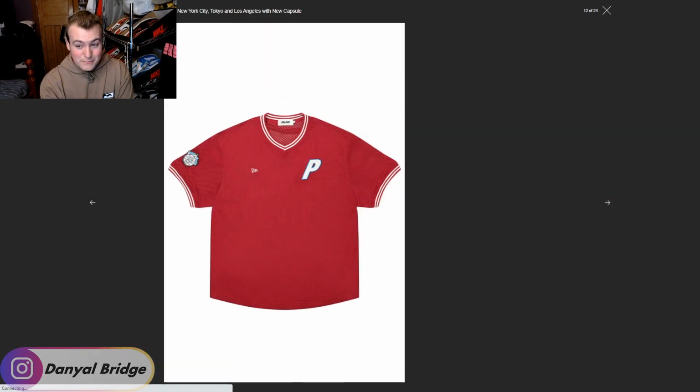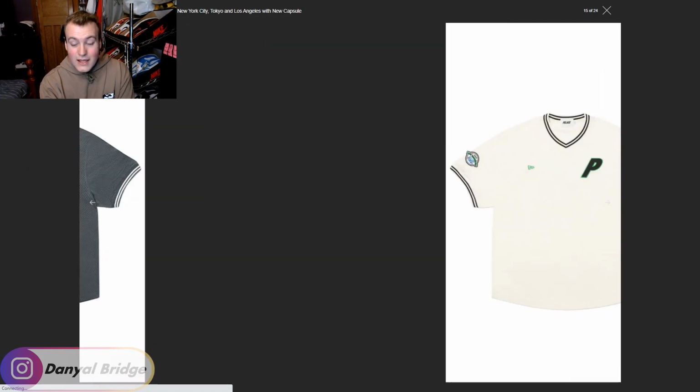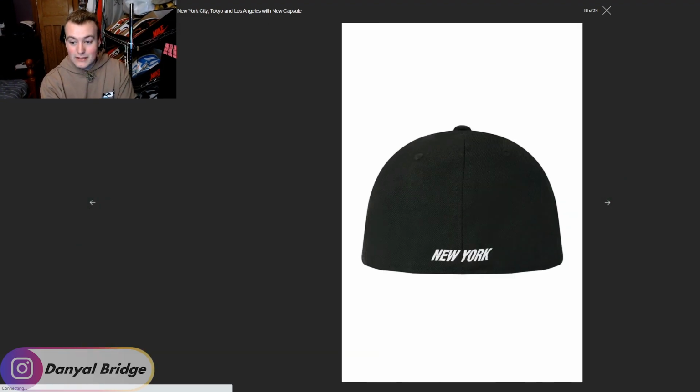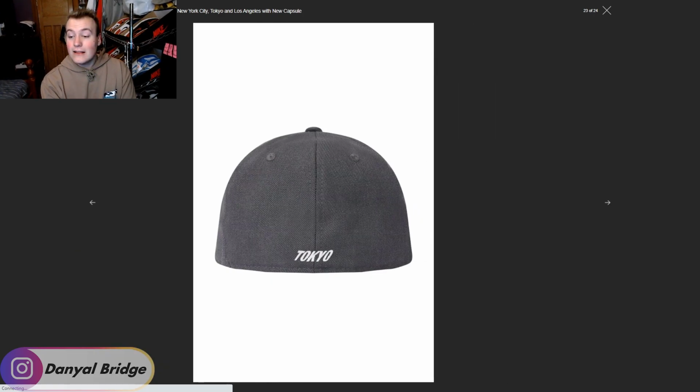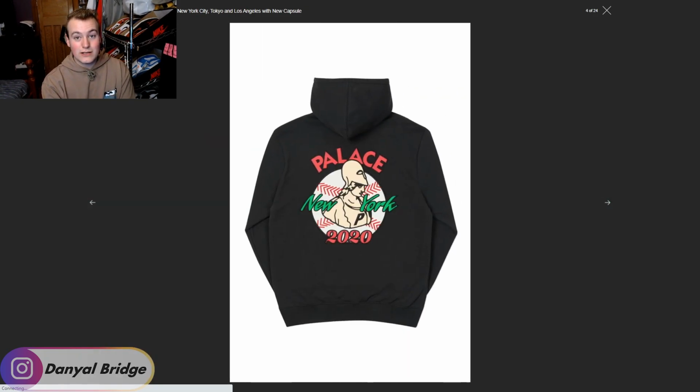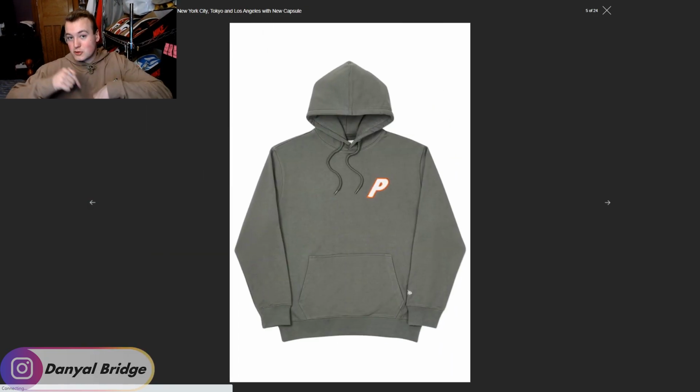I think the hoodies are the best items that are releasing out of all of it, but maybe you really like the jerseys, or maybe you're a New Era cap collector and you really like these Palace New Era caps here. Let me know all your thoughts and opinions on the New Era collaboration that is releasing in week 6 down in that comment section below.